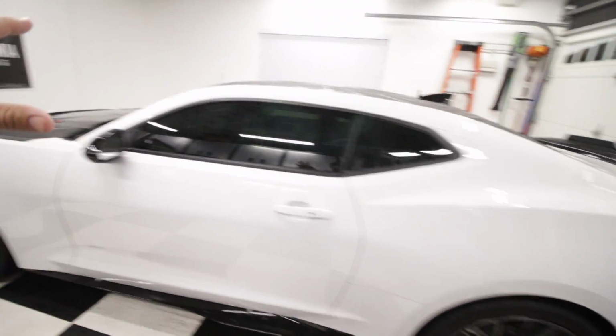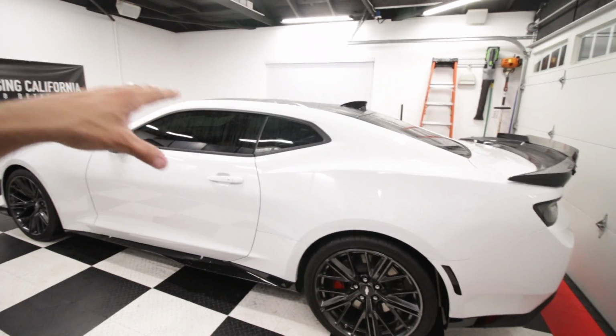Just got the beautiful ZL1 over here all pulled in. We're going to be drying it here in just a second. I'm going to probably start in on the paint correction tonight on it. Now, again, the paint is not in bad shape. I'll show you guys here in just a second, but overall it's in really good shape. That is why we'll be doing a level 1 correction on it.